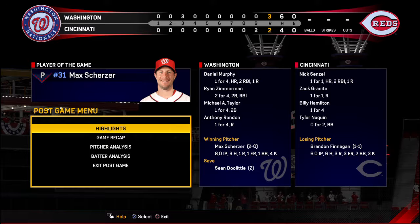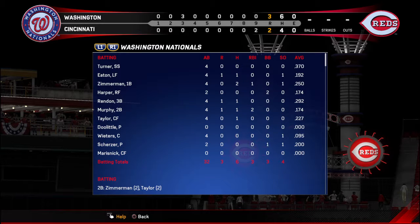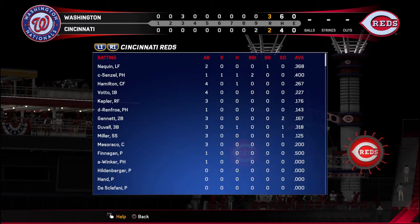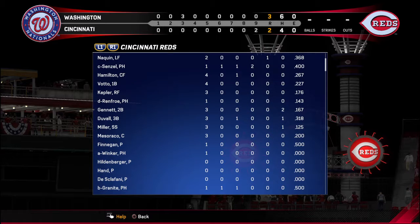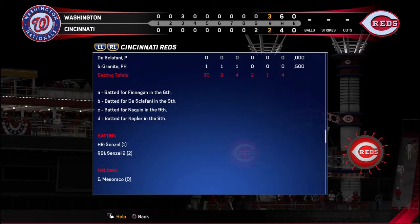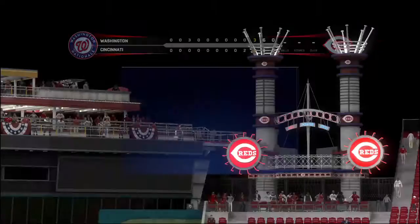They left 3 men on base. The winning pitcher is Max Scherzer. Give the save to Sean Doolittle. The loss goes to Brandon Finnegan. Time of the ball game, 2 hours and 46 minutes. Tonight's paid attendance at Great American Ballpark, 42,059. The Reds thank you for attending and remind you to please drive home safely.